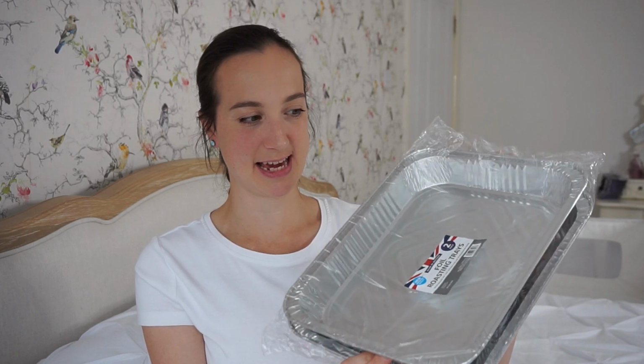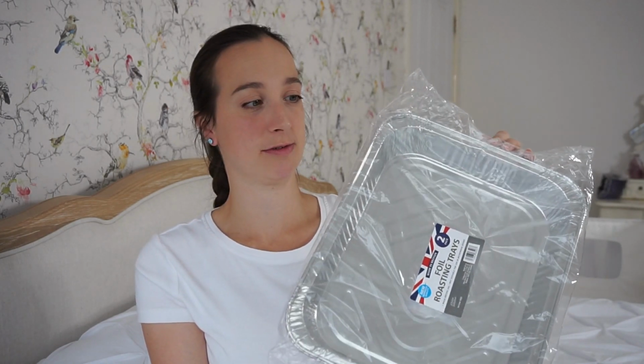I got a pack of 2 foil roasting trays for 69p, and to be honest with you, I've included it in this kitchen stuff section, but actually I think that is probably going to be used when I'm doing crafts with the baby, if we're doing something messy. I don't really know, but I just thought they looked like they'd be useful. You know, you go in Home Bargains and you just come home with loads of random stuff, like the last thing and these. But for only 69p, I thought they might come in useful.